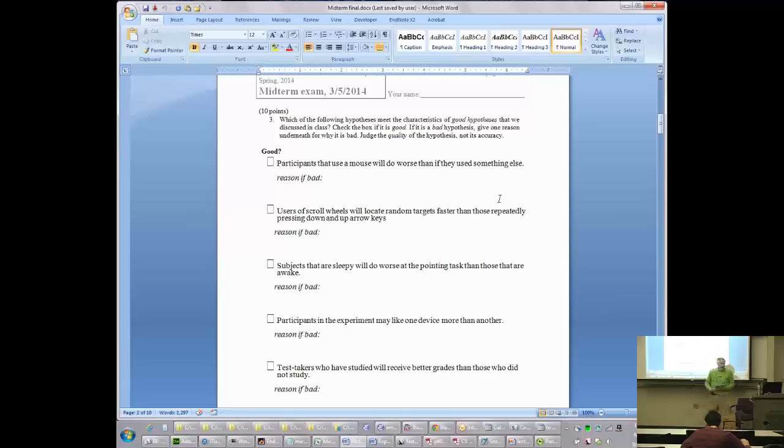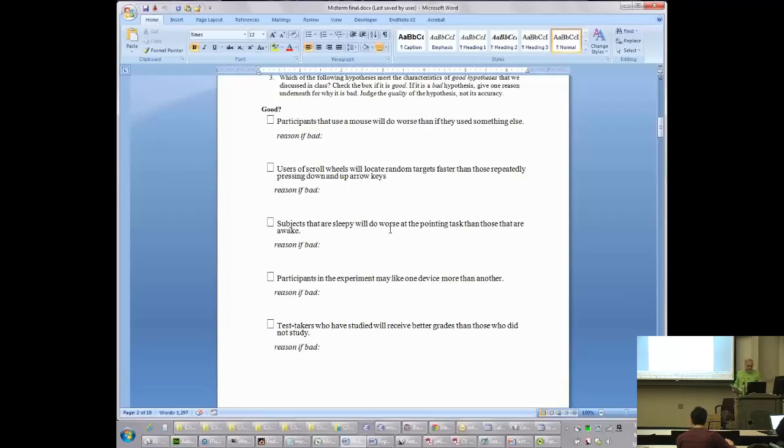The second one is good, it's very specific about what you're going to test. The third one is vague because it's negative and it's not clear what it means to be sleepy. That was kind of unclear. Worse is also not clear what dimension you're going to be measuring people on. The third one is also bad. Again, another is vague. You don't know what you're testing against. And like "may", you can't really test whether they may do something. You have to test that they do something or don't do something.